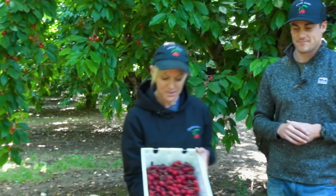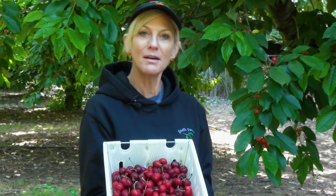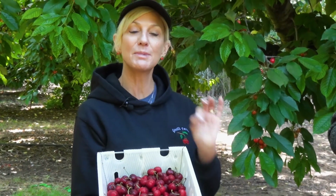Okay, our best seller, for sure, is the Brooks cherry. In fact, I have a tub right here. We'll show you right here. And this is the beginning of the season. So the Brooks, I would say, is probably our most popular. Definitely our most popular. It can be a red cherry. It does not need to be a dark cherry.